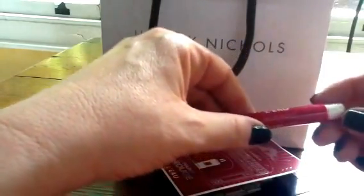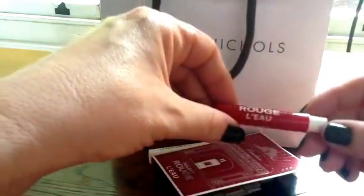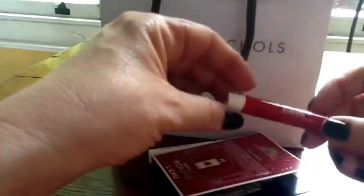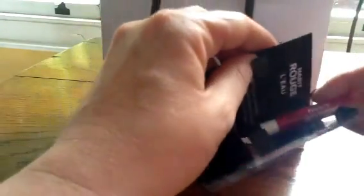Guerlain Habit Rouge. I think it's meant to be a man's fragrance. It's fantastic. I would definitely think about getting that, but very unusual, fresh, oriental, I would have said. I'm often attracted to men's fragrances. I need to talk about that more on another occasion.